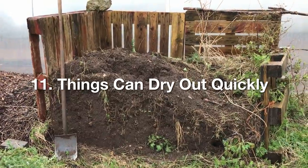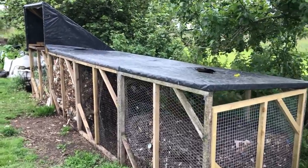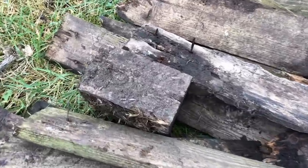Last year, I finally replaced pallets with more appropriate panels that I built for containing the compost piles, which worked much better, but I still had to find a way to deal with the backlog of a load of old, rotten, and wet pallet wood.